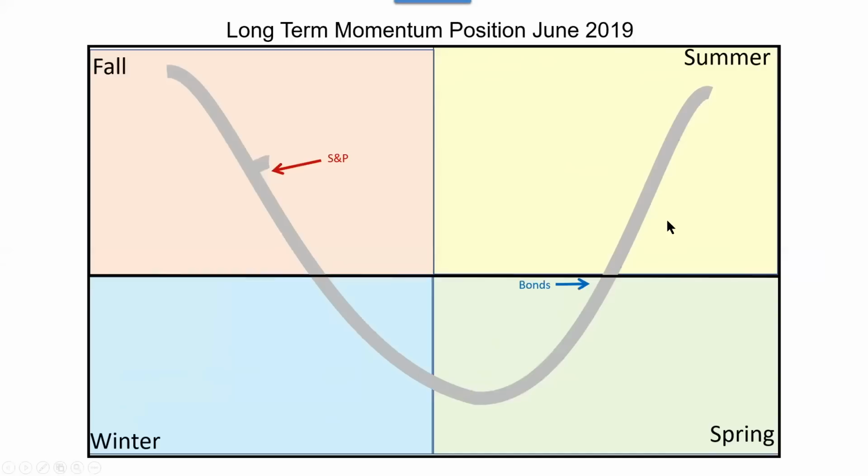Now, a funny thing happened to stocks. Last month, the S&P had just started to flatten out, and I was able to put it over here into the summer category because it had moved from fall to summer. But that was a very anemic move in the S&P, and it's now actually reverted back to here. Several other indicator sectors last month were also over here, and now they've moved back. So let's take a look as we move through.